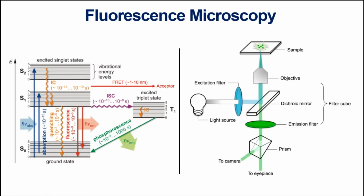So a simple fluorescence microscope would look something like this. We have a light source, we have something to select the wavelength, and then we have this dichroic mirror, which all means is that it will reflect one particular wavelength but transmit other wavelengths. We pick the dichroic mirror to reflect the excitation wavelength, the photons which we're putting into the sample. That light is reflected up to the sample, focused through an objective lens, and then the same objective lens collects the longer wavelength fluorescence coming back from the sample, which goes back down.